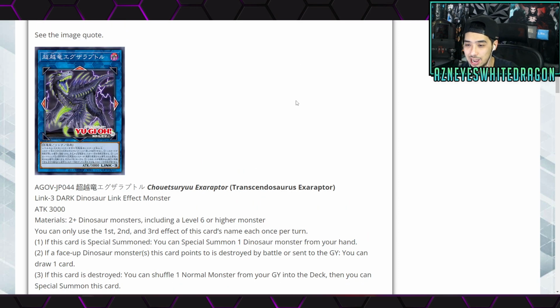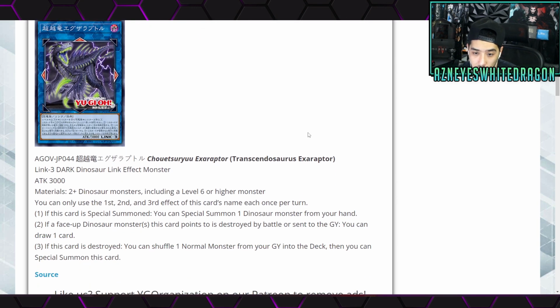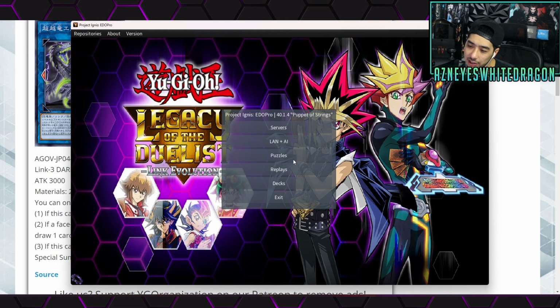Next up though, this is what I'm the most excited about, which is the Transcend Dinosaurs Exoraptor, which is coming out in AGOV. It's a Link 3 Dinosaur Link effect monster, 3000 attack, and its materials are going to be 2+ dinosaur monsters, including a level 6 or higher monster. So you're going to have to use maybe a boss monster, or I think Coatlas might be a target, right? I'm going to double check on this because people just phased out Coatlas a long time ago.